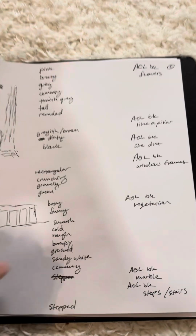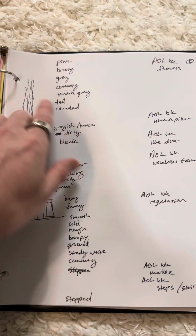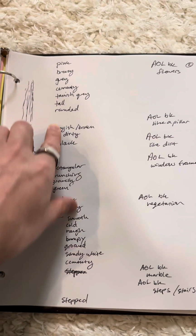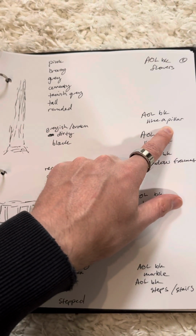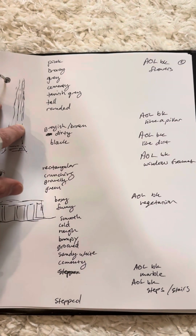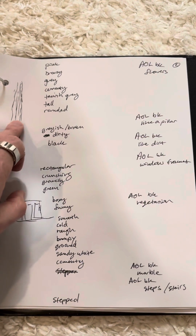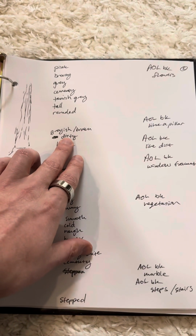The interesting part comes here though, once I think I got a better connection to the signal line. I got pink, breezy, gray, cementy, tannish gray, tall, rounded, AOL break. This felt to me very much like a pillar. I kind of drew it off to the side here, but somewhere in here I talk about, yeah, right here, grooved. It felt very grooved to me, like I could almost feel the grooves in it.